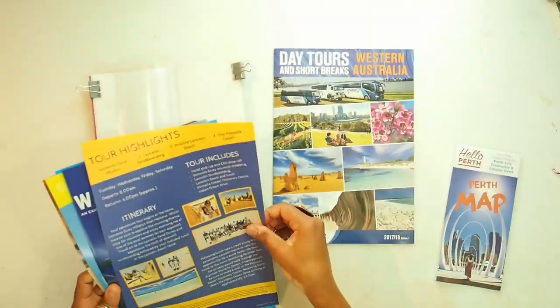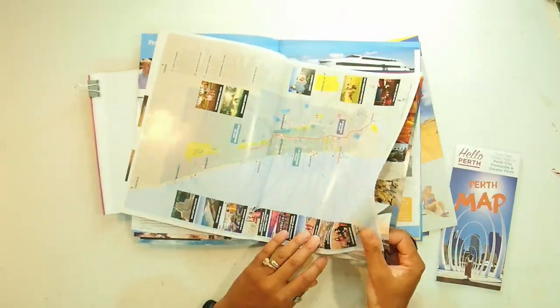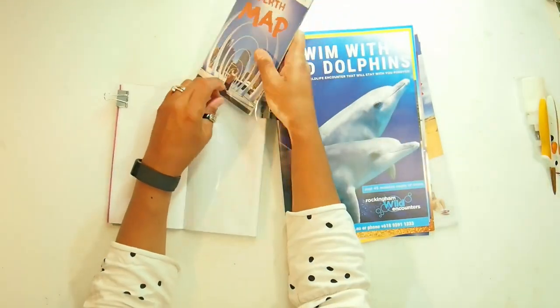Today I am working in my Pocket Page notebook for the Pocket Page notebook swap hosted by the Stamp Spot. The theme that my partner Angela and I have come up with this time is your hometown, or my hometown. And so I grabbed a whole lot of brochures all about Perth.